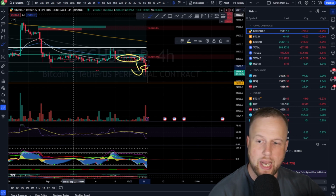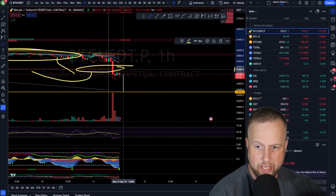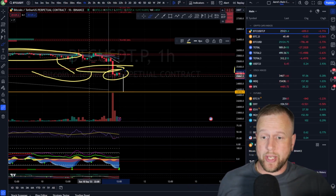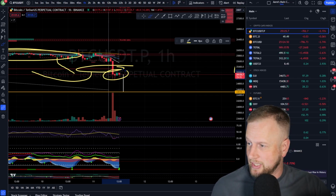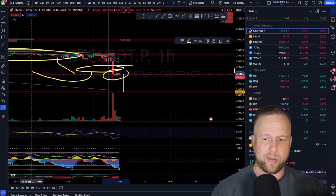If you missed this ride, just hope that you can maybe find an entry right here. But that move's over, man. I'm in my short right now. I'm holding it. My stop loss, I don't think is actually set right now, but I'm going to set it. I'm watching it out the left side of my eye, out of my peripherals.